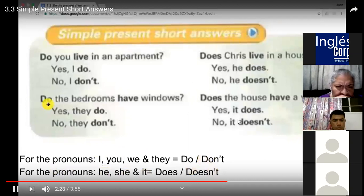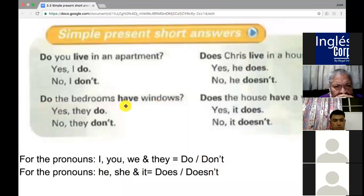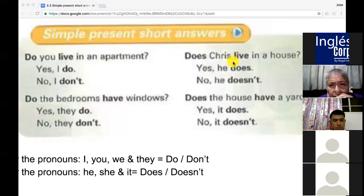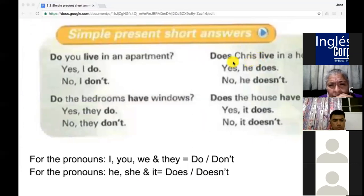Now, if you see the example, do the bedrooms have windows? Because we're talking about bedrooms, plural, we're going to use the pronoun they and the auxiliary do or don't. So the answer can be positive by saying, yes, they do, or negative by saying, no, they don't. Let's analyze one more example. Does Chris live in a house? Because we're talking about Chris, singular and third person, we're going to use the pronoun he and the auxiliary does or doesn't. So the answer can be positive by saying, yes, he does, or negative by saying, no, he doesn't.